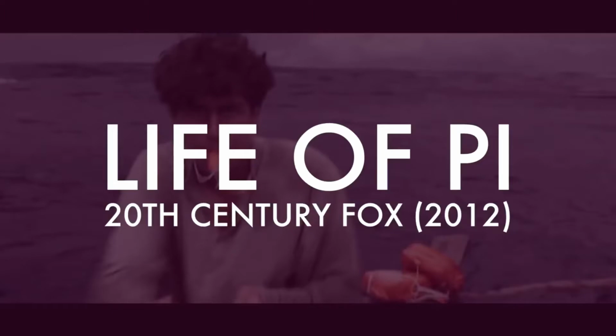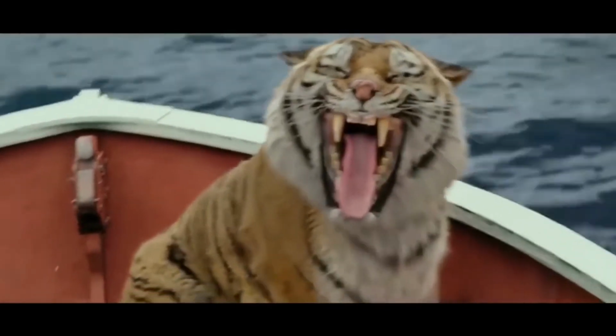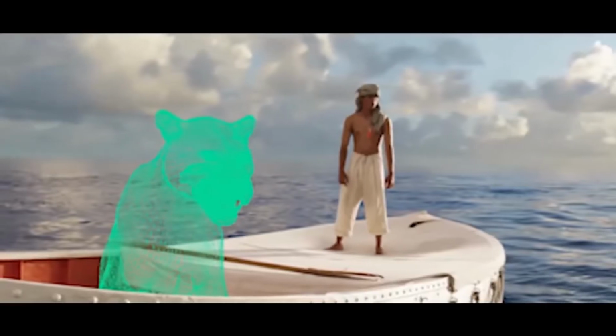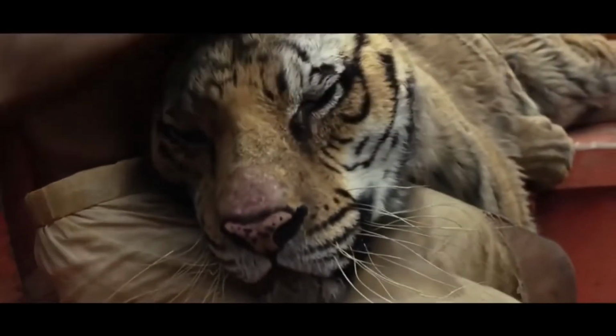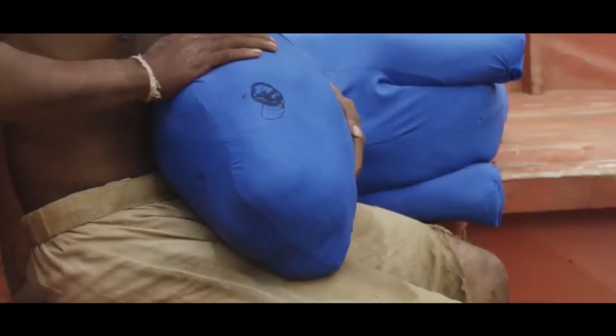Life of Pi. In this movie we see that Pi Patel spends most of his time in a boat at sea. Oh yeah, and there's a tiger there too. Except they're not at sea and there's no tiger there. Nearly the entire movie was filmed in front of a blue screen, and the tiger was completely CGI. However, for the close-up shots where Pi has to physically interact with the tiger, they didn't use a tiger either. They used a blue teddy bear, with badly scribbled on eyes.